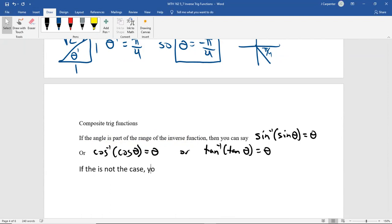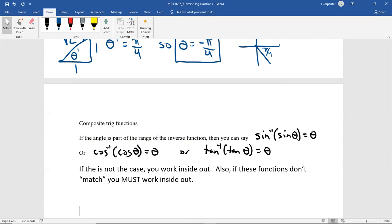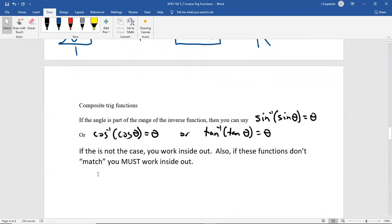Either way, if this is not the case, you work inside out, just like with composite functions, because that's literally what these are. So if the angle is not inside of the range, you have to work them inside out. Also, if these functions don't match, and by match, I'm putting it in quotes because they're never going to literally match. I mean, you have a tangent and an inverse tangent, or a sine and an inverse sine. What I'm saying is if you had an inverse cosine of a sine, so if they don't match, you must work inside out as well. So that'll bring us to example 3. Evaluate.